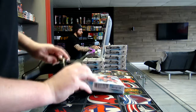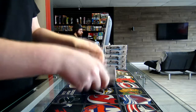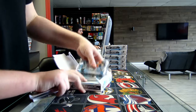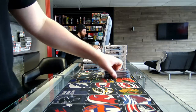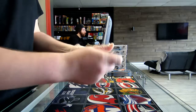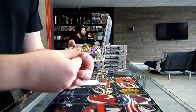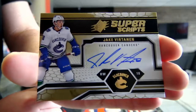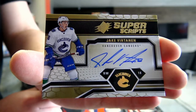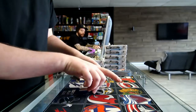Third one. Starting with a Superb Scripts for the Vancouver Canucks, Jake Virtanen, who scored yesterday. Nice empty net goal. Vancouver Canucks, Jake Virtanen autograph.